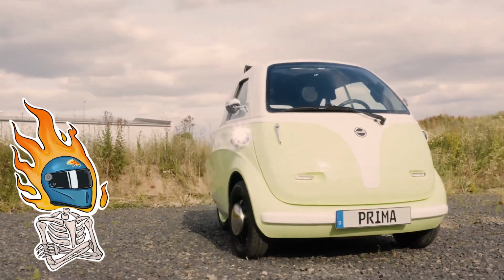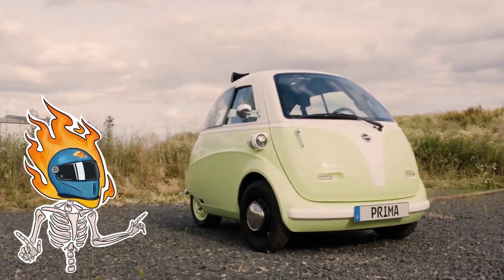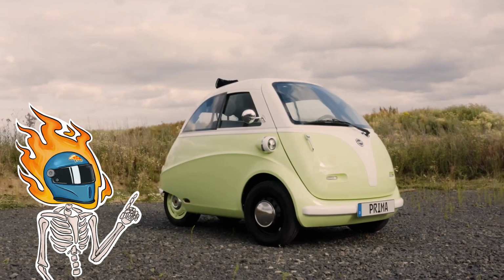A modern electric and convertible version of the infamous BMW Isetta? Seriously?